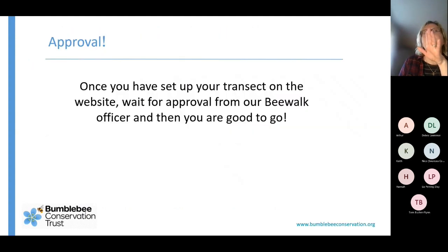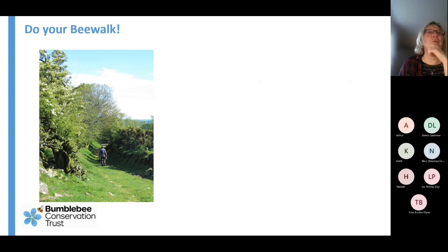Okay. Once you've done that, Helen will send another email that your bee walk has been approved. And then you're good to just go out and do it, which is the fun bit, and actually count some bees and get out in the fresh air after all that computer stuff.